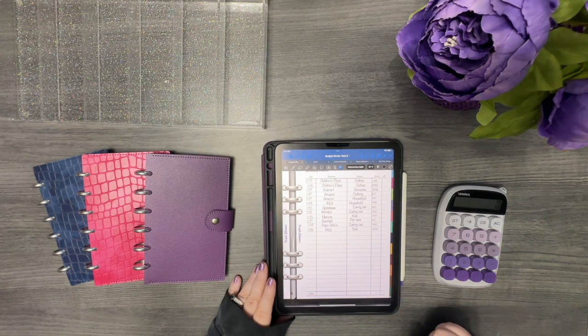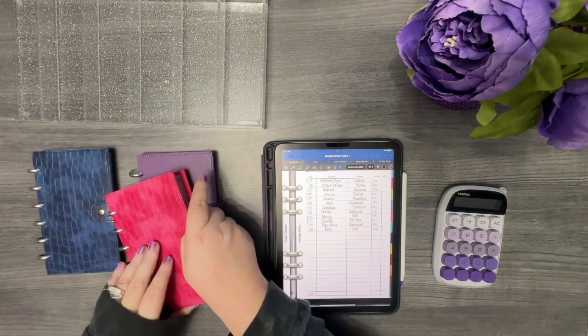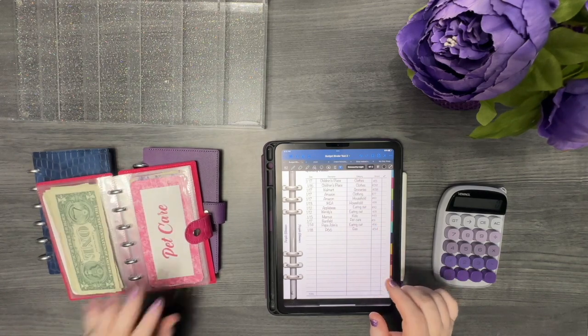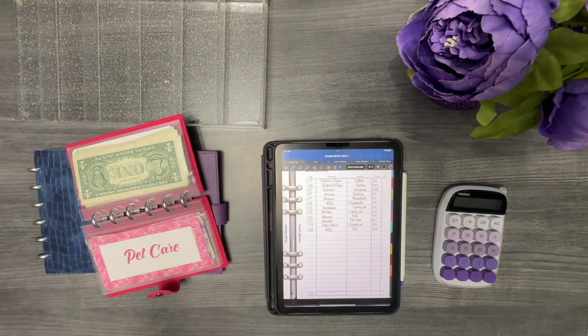Let's hop into pet care first, and I believe that's in my pink wallet. And we just had this one line here for 131. We have 2 large dogs. One is, I think he's 12 years old. We got him 11 years ago, and he was around 6 months to a year, they say.